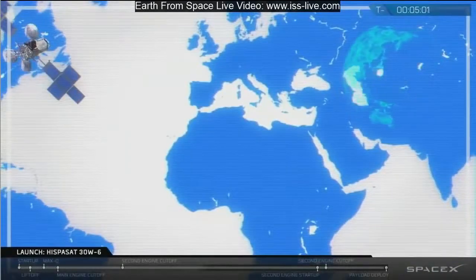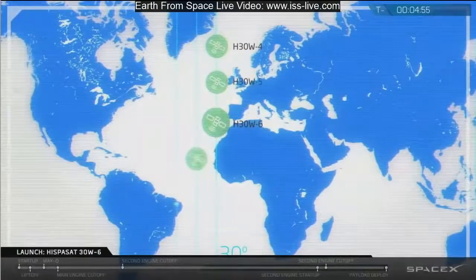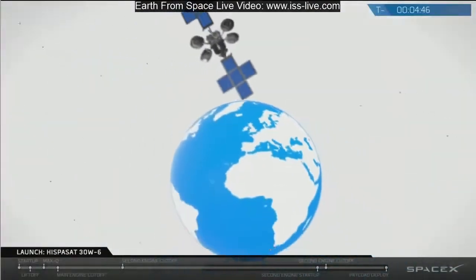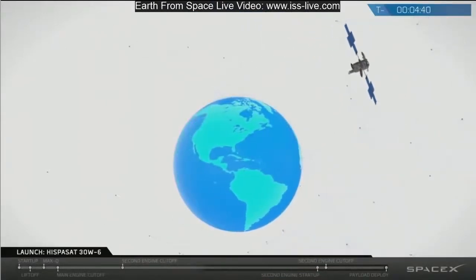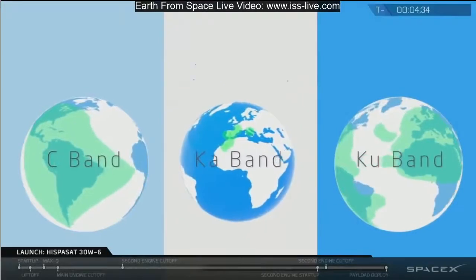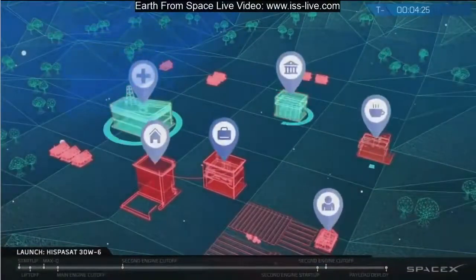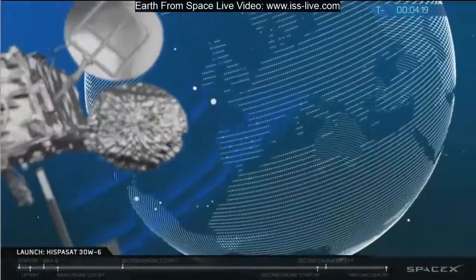From its orbital position at 30 degrees west, HISPASAT 30W-6 will replace and expand the capacity of HISPASAT 30W-4 and thus complete the current phase of the company's growth plan. HISPASAT 30W-6 has beams that point to the Mediterranean, Europe, Spain, Northeast Africa, and the American continent. And it increases the operator's Ka and Ku band offering, as well as incorporates a new beam in the C band. With this configuration, HISPASAT 30W-6 will provide broadband internet access to help bridge the digital gap in North Africa, Latin America, and the Iberian Peninsula.